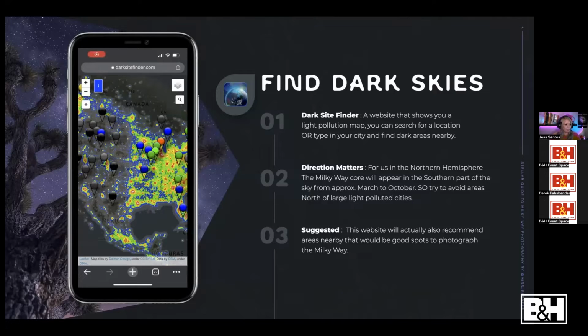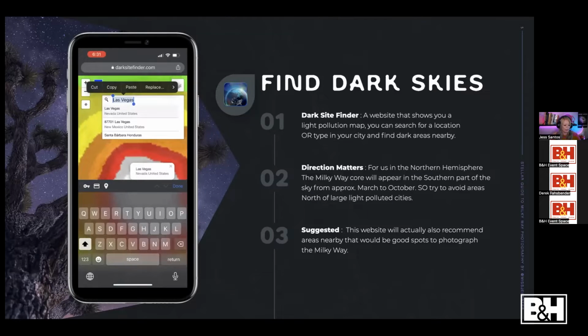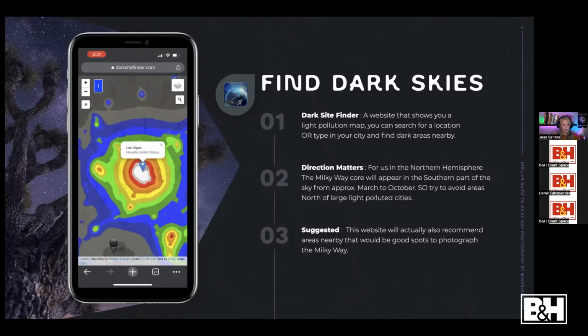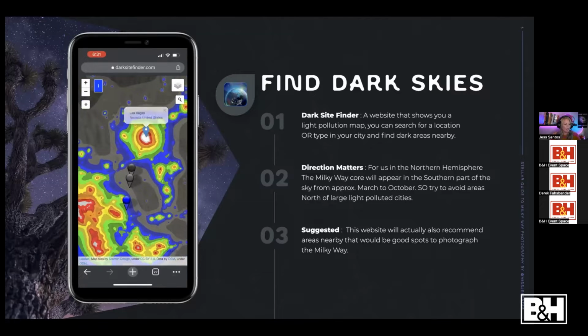If I press play on this little video here, you can see I'm searching Las Vegas on Dark Site Finder. As you can see, it's very, very light polluted there: white, orange, yellow, green. And eventually, as I scroll out, I get to some darker areas. So I'm looking specifically for the black or the dark gray areas. Those are going to be my best opportunities, but I can photograph the night sky from a green, blue, or even purple area if I can't get far enough.